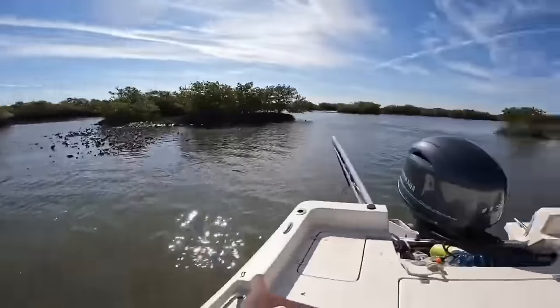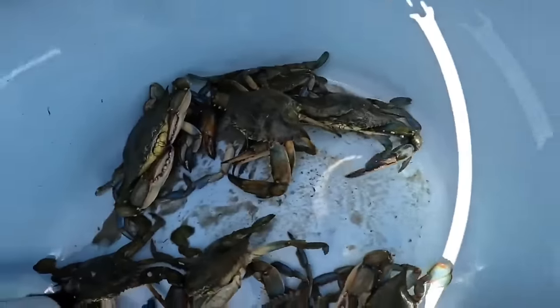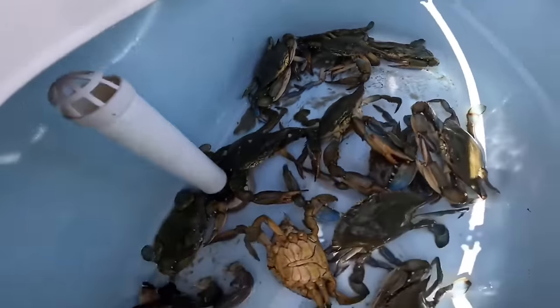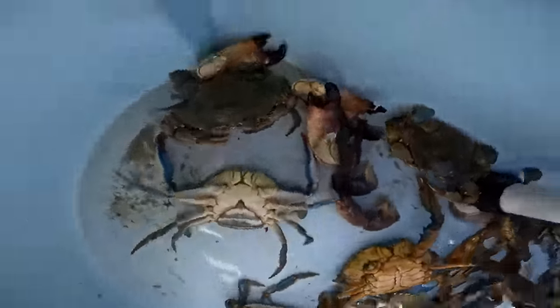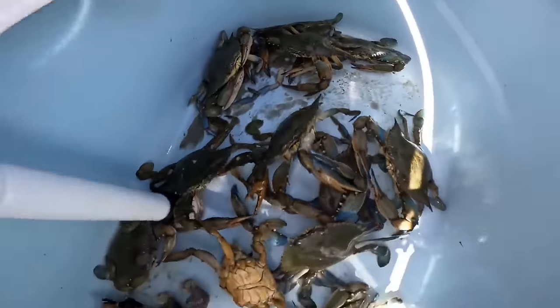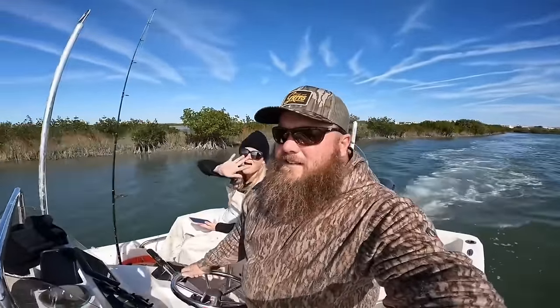But let me show you guys this. We've got, I don't know, about 4 or 5 stone crab claws, but we got 1, 2, 3, 4, 5, 6, 7, 8, 9, 10, 11, 12, 13, 14 big old blue crabs. And there's some big ones in there, jumbos, and they're rusty. So at least we're gonna have dinner. All right, we're headed back in.